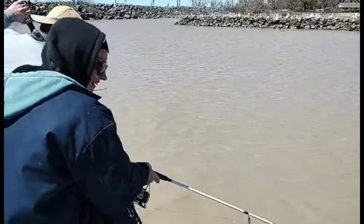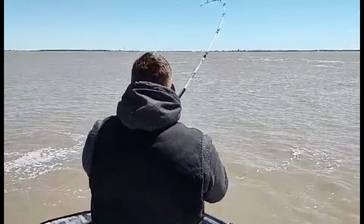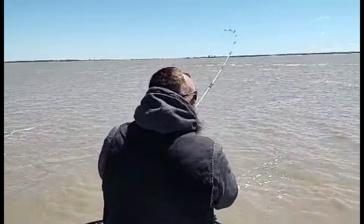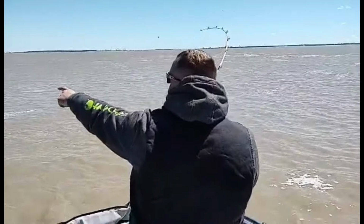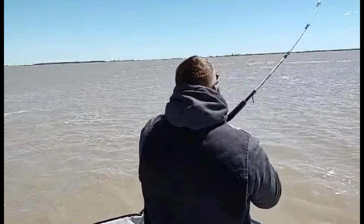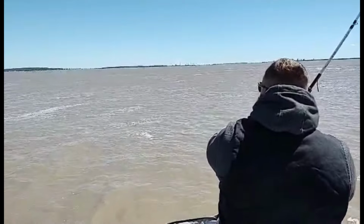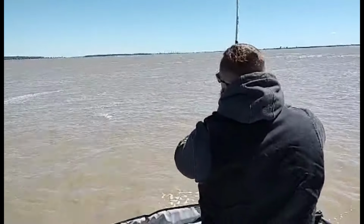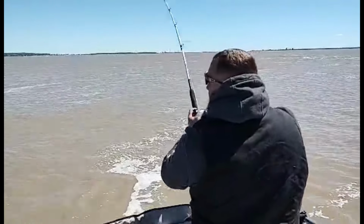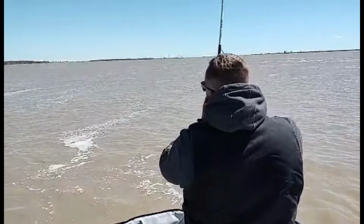That's right. Oh! There he went. He's watching a fish swim. Yep, swim past the boat. And that one hammered it. Few fish we've seen up on the surface today.